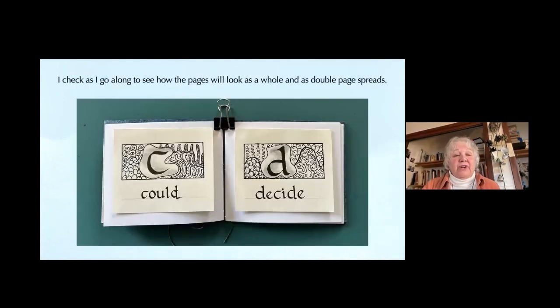So I also check as I go along. I am going to finish the inserts independently, and then we'll glue them into the book when they're done and not smudged. But I still check as I go along to see how the pages will look as a whole and as double page spreads, to see if I should use any of the elements in the Zentangle on both pages or make them totally different.